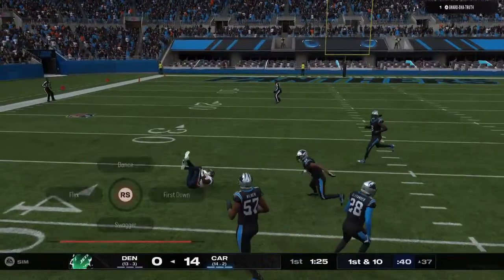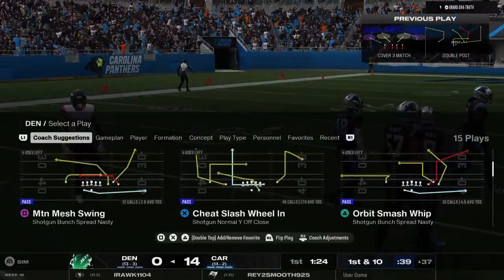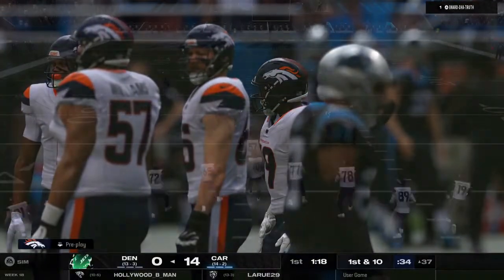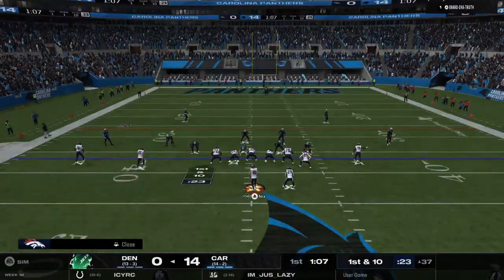Fits it through the middle. And they catch up to him, but not until he's got a huge gain and a first down. It's a 33-yard gain and a fresh set of downs. Down inside the 40 now with a first down following that last play.